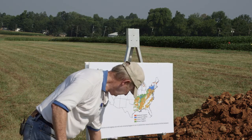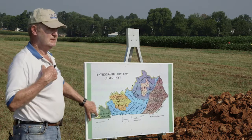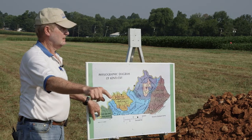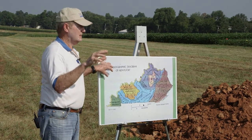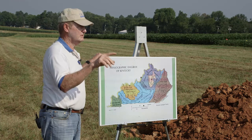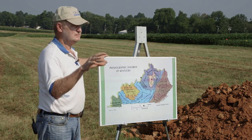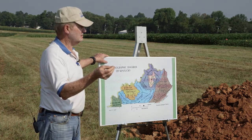You can stand on the bluff of Hickman, Kentucky, and you look over into Missouri, and you're 200 feet above Missouri, and that's pure silt. That was blown in. Pure silt was blown into Kentucky, 200 feet of pure silt. And the sand won't blow. It kind of trickles along because you can actually see it. It's a pretty good sized particle.